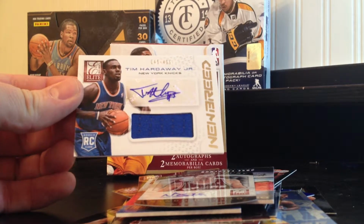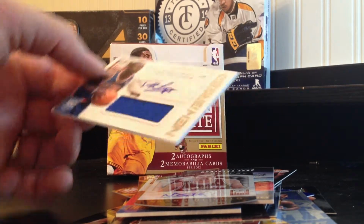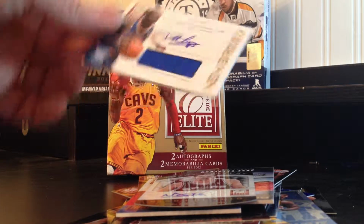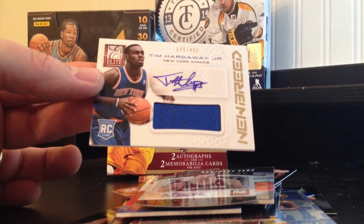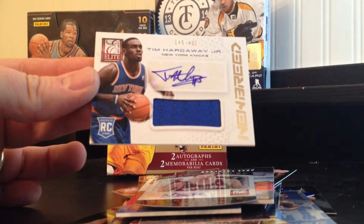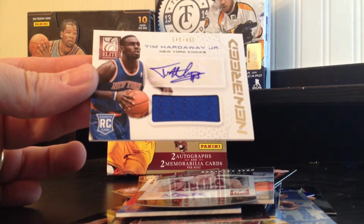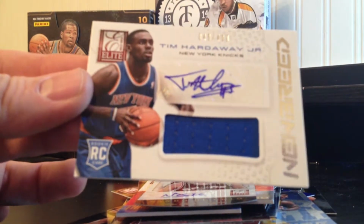Last card I got was this card, Tim Hardaway Jr. What does that say? New Breed. I like that card. It doesn't have like the normal Panini look. I don't know, maybe it belongs in a slightly different set, but I really like the look of the card. I like the white background. I like the way the jersey's there and everything like that. And Tim Hardaway Jr.'s got a pretty nice signature. Look at that. It's pretty busy.